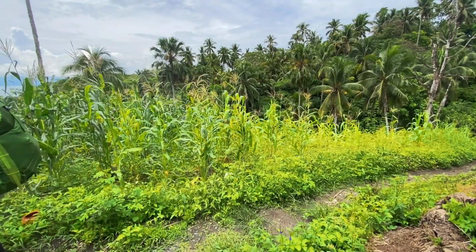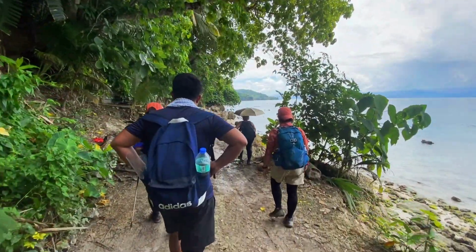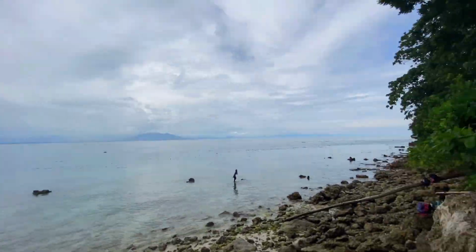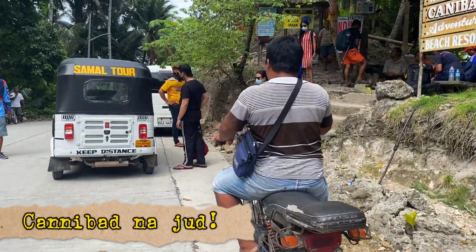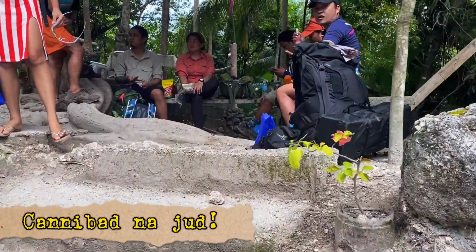This spot is just along our way to the resort, and we were amazed by the view of the beach, and the spot is also a source of nature's spring water where you can fill your bottles up enough to sustain your hydration needs and reach your next destination. It took us about 3 hours of hiking before we reached the resort. Amazing!